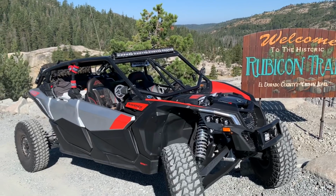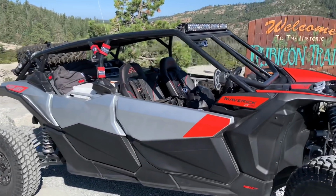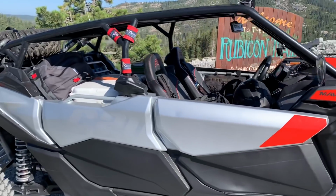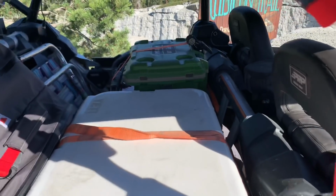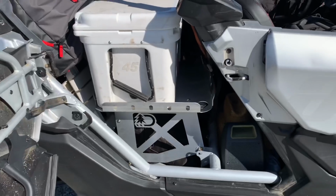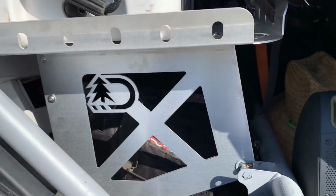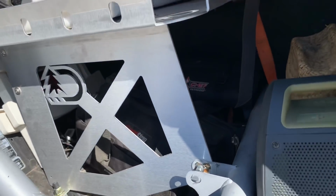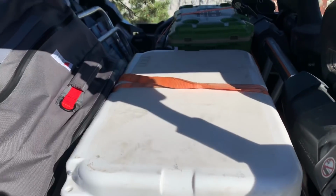So in looking at room, I decided to go ahead and bring our X3 Max. This has the back seats removed and the Alpine Designs racks. We've got actually a new rack in here which goes all the way across, and this gives us a bunch of storage underneath the rack and tons of storage room in here.